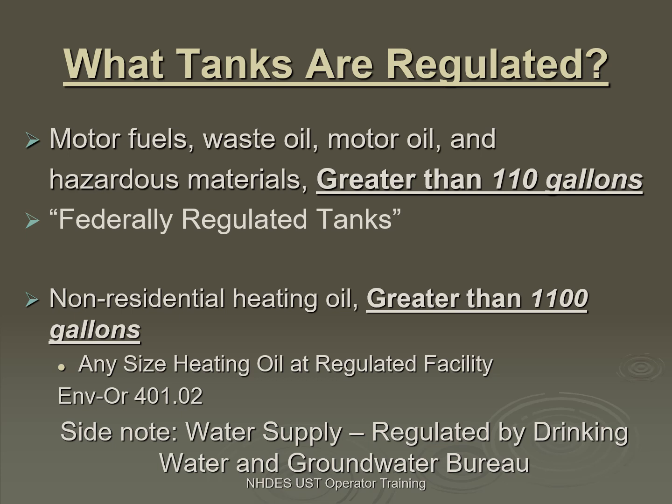As a side note, please be aware that there are drinking water underground storage tanks in use in New Hampshire. These are not under our particular program, but if you have questions regarding these, we recommend contacting the Drinking Water and Groundwater Bureau.